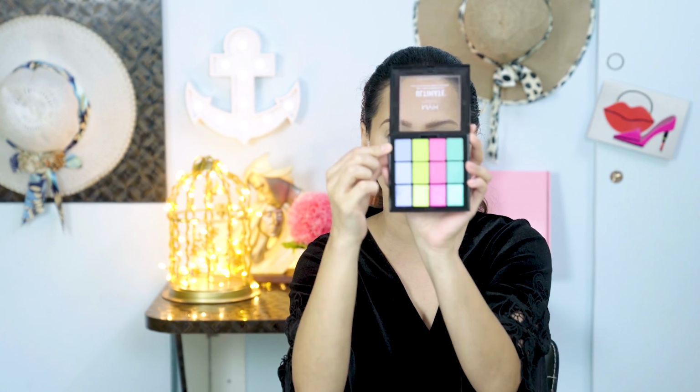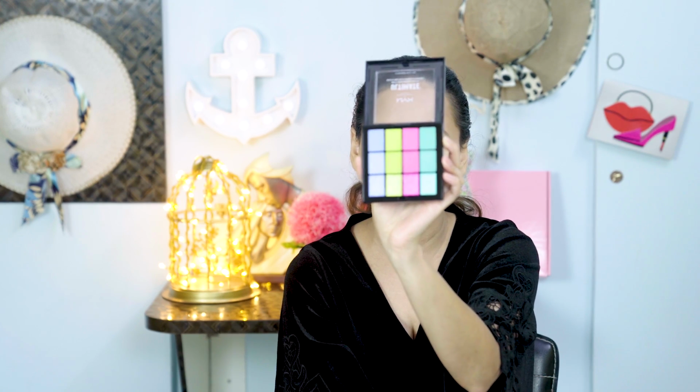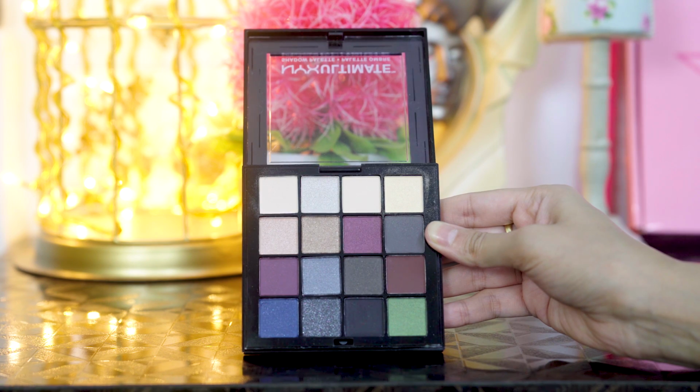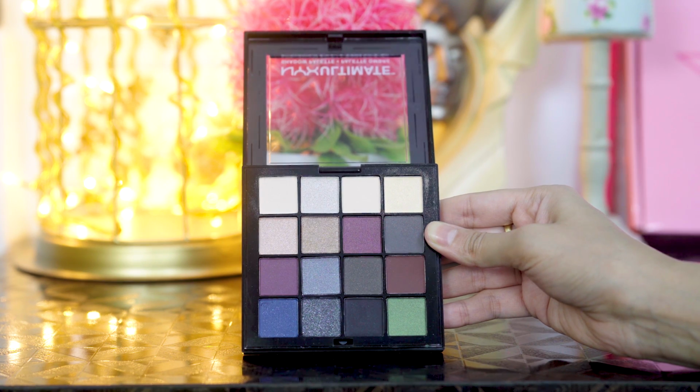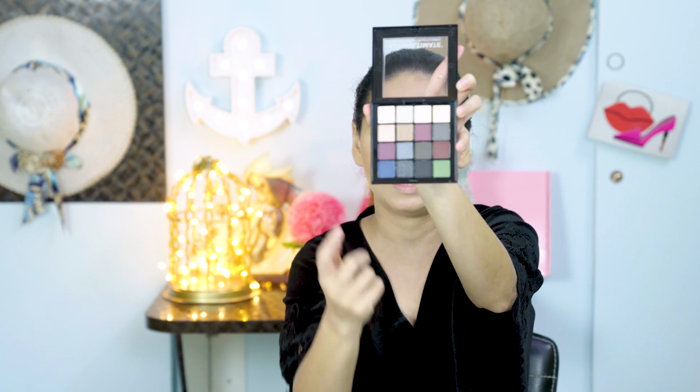But here, what's unique about this palette is it's a multi-toned palette and it's a multi-finish palette. So the first row that you see are all mattes, the second row that you see are shimmer, and third row that you see are completely pure 100% pressed pigments. 16 drop-dead gorgeous smoky and highlight shades. So there are different combinations that you can do for your smoky eye. Now here I see a lot of beautiful glittery shimmery shades that are mixed and matched with different matte or satin finish shades for perfect smoky eye.